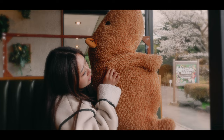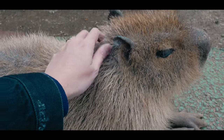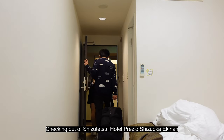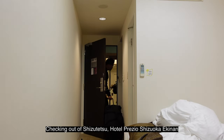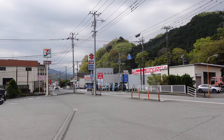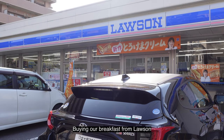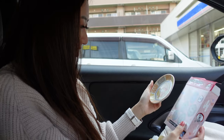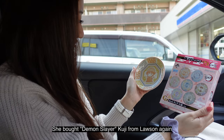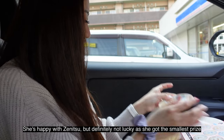So fat. Ooh, it's so cute. Why is it so cute? Oh my god, I'm so lucky! And I saw your spoon is a plate.